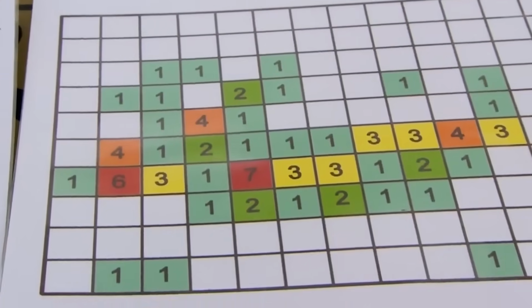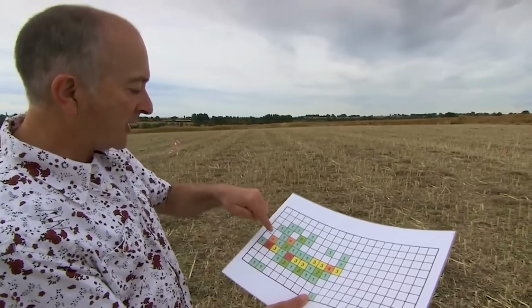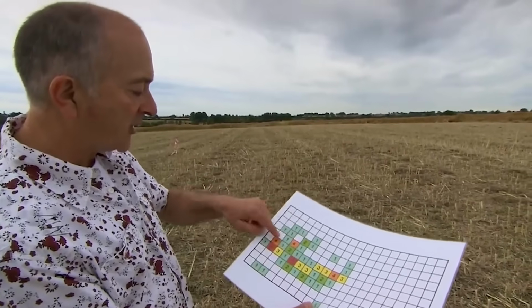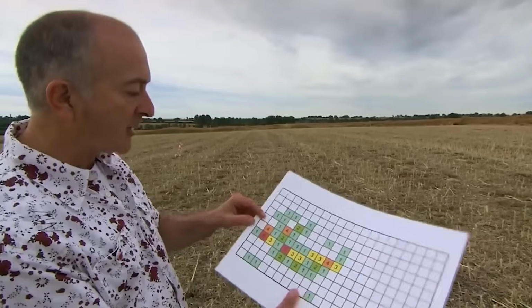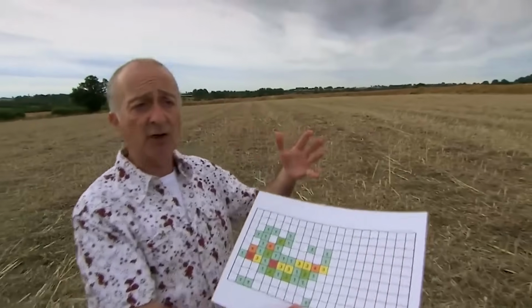This is the result of the group's field walking. As you can see, it's a simple grid, and on it is written the various concentrations of finds that were discovered. This is a classic way to discover Anglo-Saxon sites, which quite honestly are very difficult to find using other techniques. But we're not using this just for archaeological information.